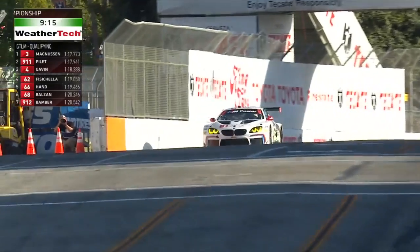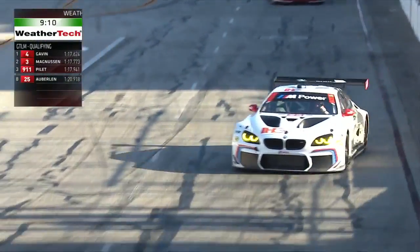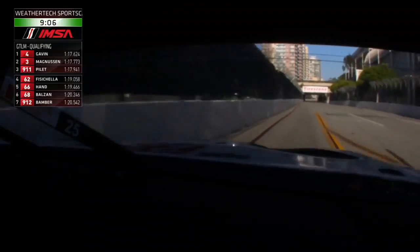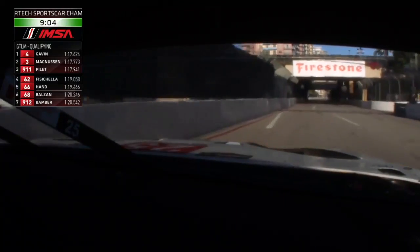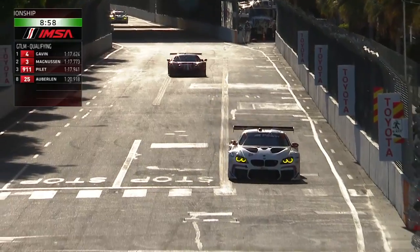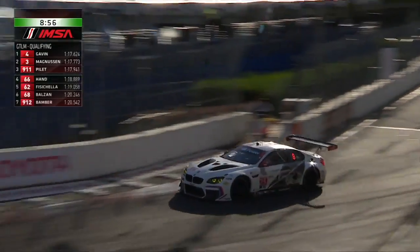So now Jan Magnussen goes through at a 1:17.7, only to be pipped again by Oliver Gavin at a 1:17.624. Yeah, time begins to top now. That's the fourth lap completed by Oliver Gavin there. Fastest time at 1:17.6. Jan Magnussen, his teammate, just a tenth of a second slower at 1:17.7.